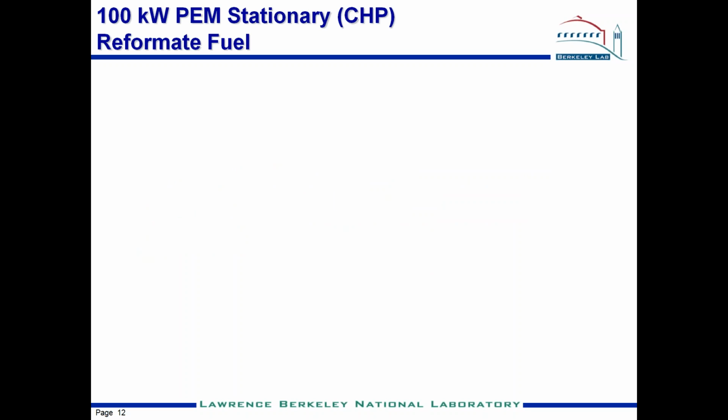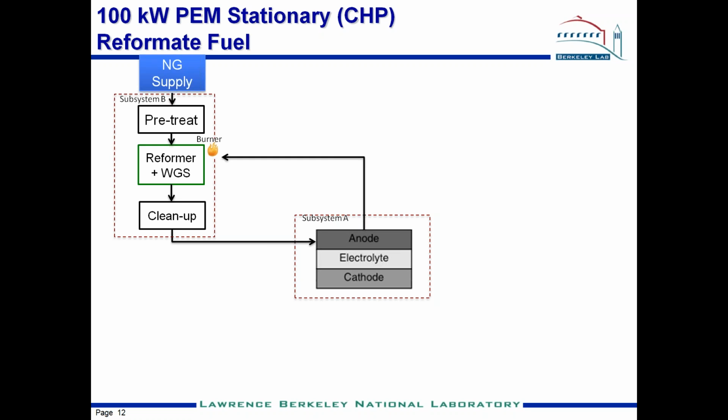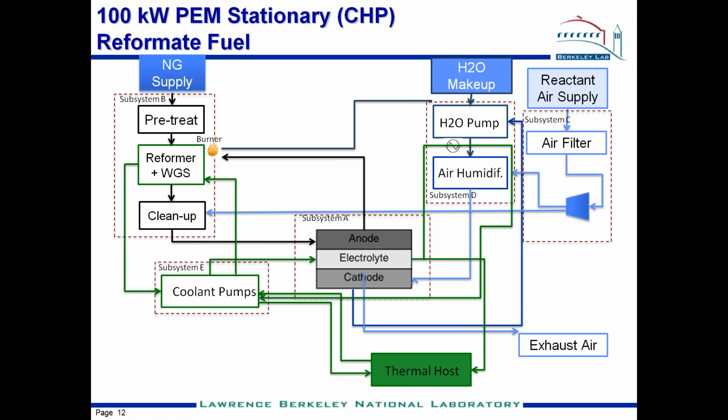So for our CHP systems, we start with the system diagram, and we start with the stack. So this is where we do a lot of the detailed bottom-up DFMA costing for the fuel cell stack. And then we build out, or we kind of enumerate and develop individual subsystems for the system schematic, and also to develop component requirements for the balance of plant or the balance of system that is the non-fuel cell component costs. So we have a reformer, air supply, water makeup, coolant, which these are cooled.